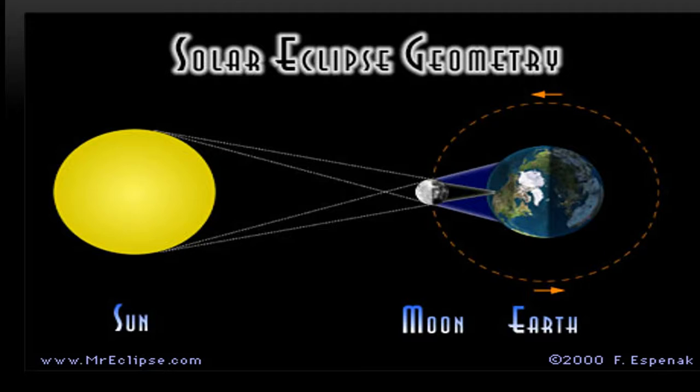There are some people that chase eclipses. They like to go where one is, so they'll go to different countries and things like that. You can predict them because we know when the moon is going to be in its new phase, and furthermore, we know where in the sky it's going to be that will make an eclipse.